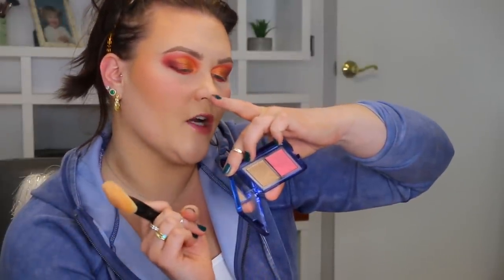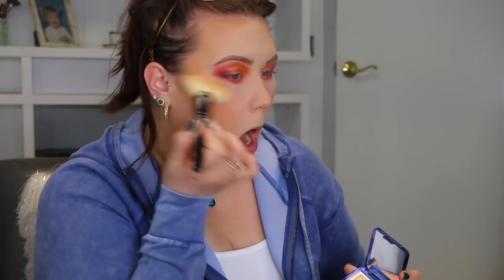And then for highlight, I'm actually gonna go in with this Shantikai Duo here. This is their Duo Chic Illuminator, and it says it's in the shade Rose. And I'm gonna take, obviously, just this top shade right here on my Wayne Goss 24S, and I'm going to highlight the face as per usual here. Okay, yes ma'am, we see you, we hear you. You are getting all of the attention you deserve.